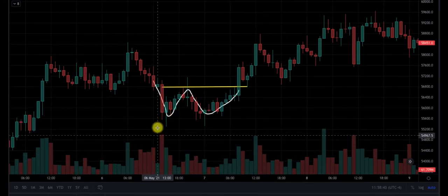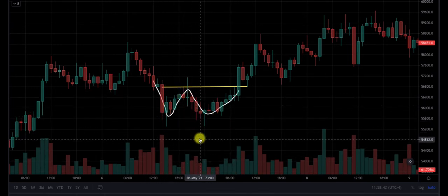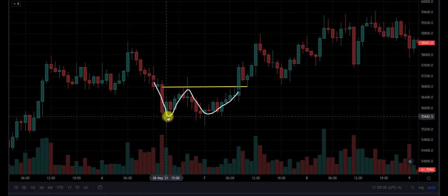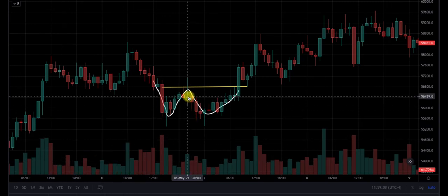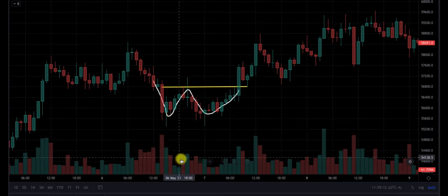You can see that we had a lot of volume on this first drop down and less volume on this second drop down. That's another thing to look at with these W patterns, is that typically you see more volume on the first drop than on the second. So that's just another kind of indicator to look for to see if it's going to be a valid W pattern. So you want to see less strength on the second drop down than on the first. And again, you can see more volume here, less volume here.